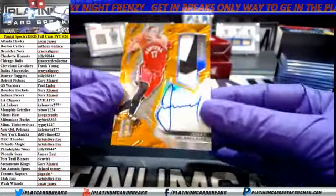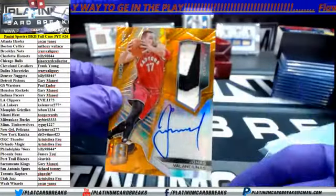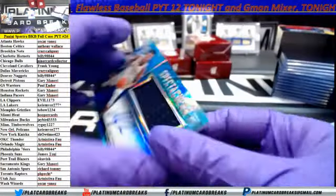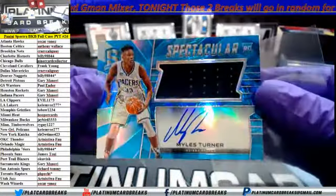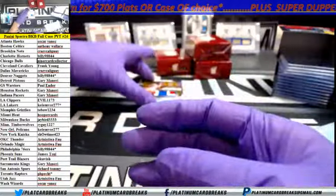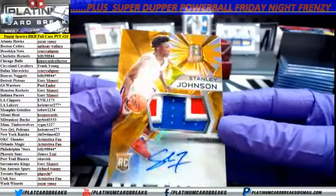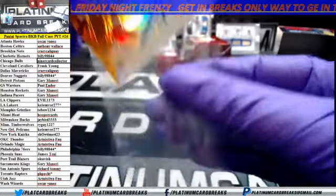Gold for the Raptors, 2-color jersey out of 25. Jonas Valanciunas, something like that. Myles Turner for the Indiana Pacers, out of 49, rookie relic auto. And RPA Stanley Johnson for the Detroit Pistons. Nice one, Gary, out of 25.